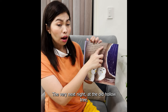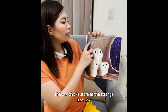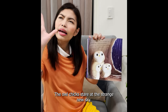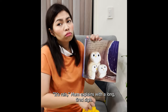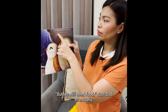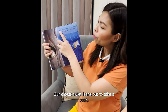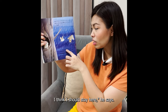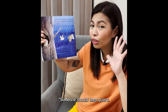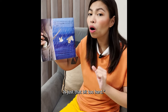The very next night at the old hollow tree, a smattering of drops fall puzzlingly. The owl chicks stare at the strange new sky. It's rain, Mom explains with a long, tired sigh. But we still need food, says Dad eventually. So we must go. Come on, family. Our oldest owlet leans out to take a peek, and a few drops fall on his small white beak. I think I should stay here, he says. Someone should keep guard. Sometimes doing something new is just a bit too hard.